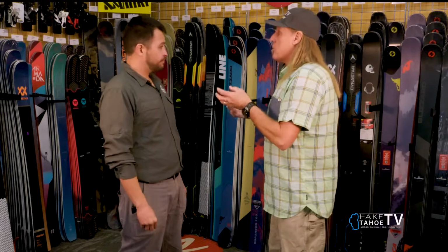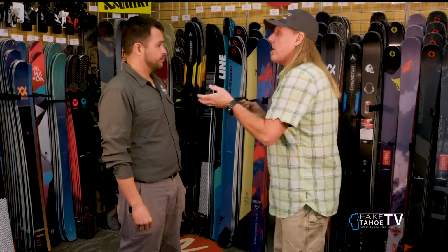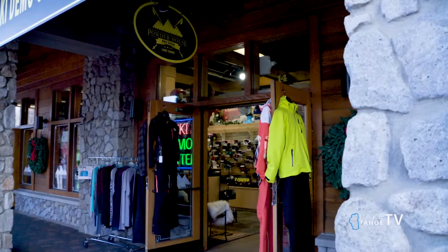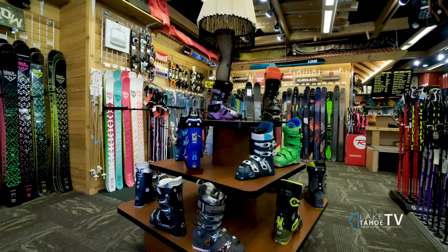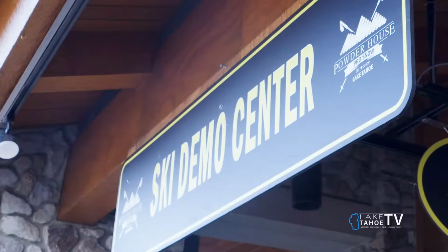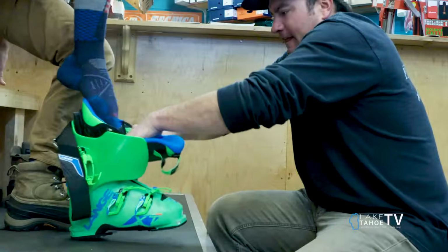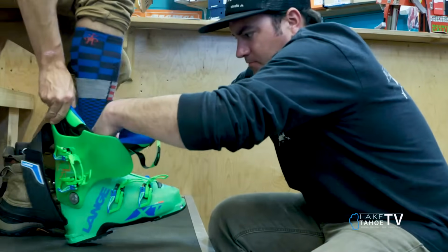So tell me about the try before you buy program, like your demo program here. Exactly. We've got a try before you buy rental philosophy for both skis and ski boots. Nice. Coming in, you're making a big investment. You could spend thousands of dollars on this type of equipment. So it's nice to know that you're getting exactly what you want. So basically, what we do is up to 2 days of rental would be totally free if you were to end up buying skis or ski boots.